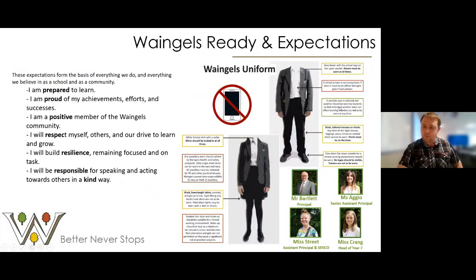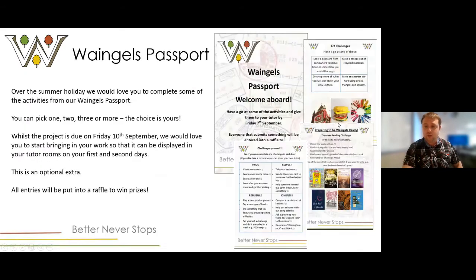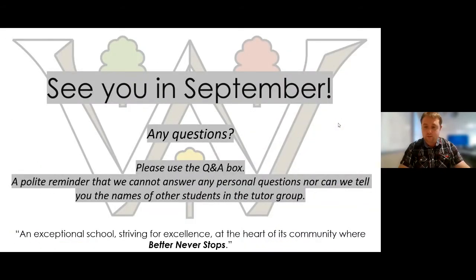Let's have a quick look. So grey blazer, school jumper, white formal shirt with a collar. Shirt should be tucked in at all times. As long as you can tuck it in and it's a formal shirt, I think short sleeve or not, I don't think it really matters. But that's a really good question. Thank you. Really good question.